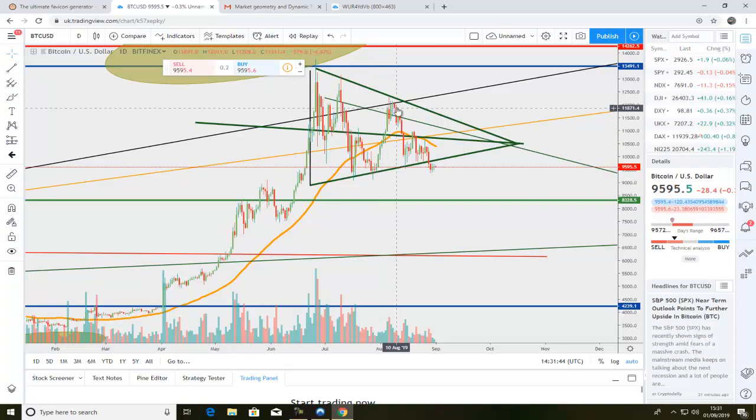So there is an oscillation between the top of this triangle on the daily chart and the lower part of the triangle here. So people are buying here. Now, a triangle is indicating to us that anything is possible.